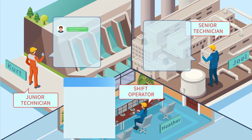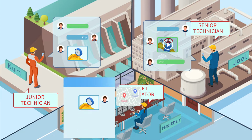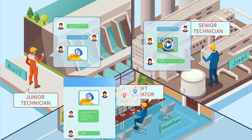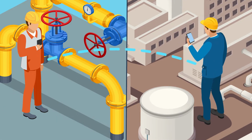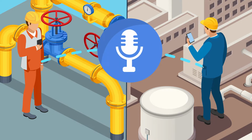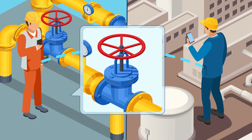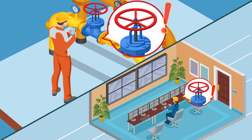Joel, Heather, and Kurt discuss the situation using a secure and private message built into their connected remote worker technology. Kurt sends Joel photos of the control valve suspected of being the root cause, using the same secure and private messaging system. He focuses on apparent physical damage to the turbine delivering the air supply to the control diaphragm. Kurt then takes the video as Heather operates the valve, capturing the fact that the valve is not moving smoothly, but is sticking and then over-adjusting.